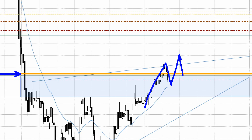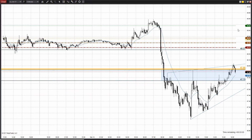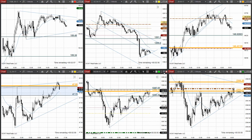And if that secondary attempt holds, that's where I personally like getting into those kinds of moves for the bigger drive lower. And sometimes it doesn't happen, right? But that's what I'm looking for, is a little bit of a double head fake on the highs for a turn back towards the bottom.